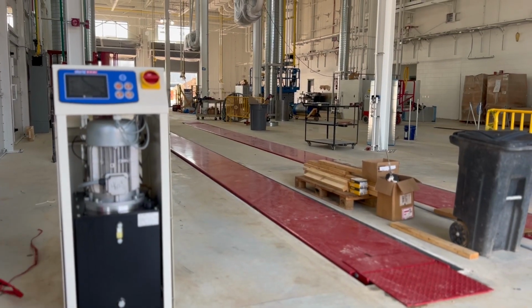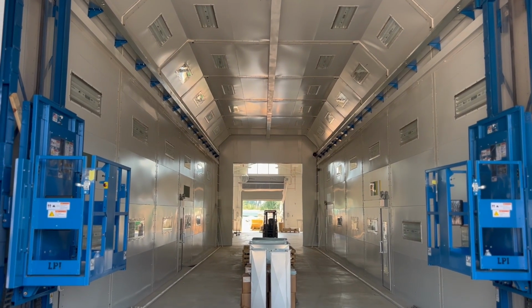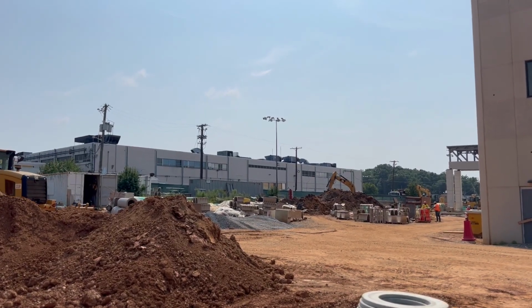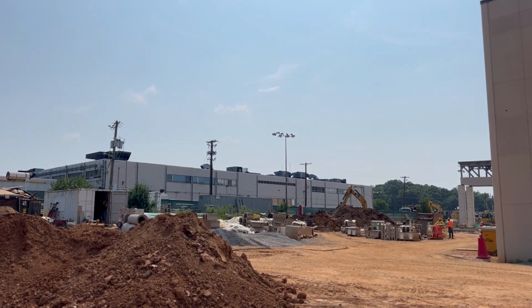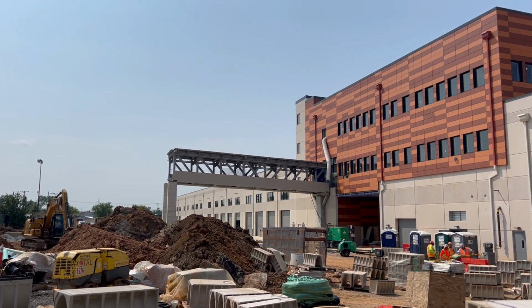We are approximately 80% through this phase of the job. It's a two-phase job. There's an existing bus garage facility currently next to us. When our maintenance building is complete, the staff and the equipment will move over to this facility. The existing building will be demolished and a parking garage will go up.